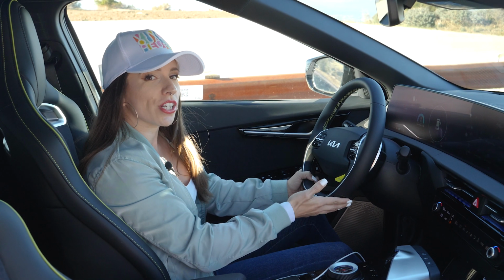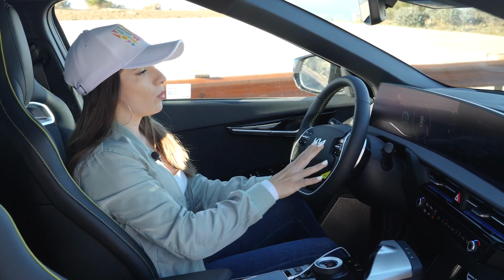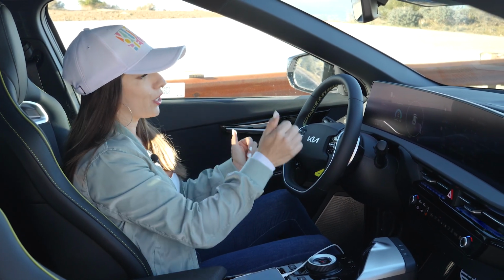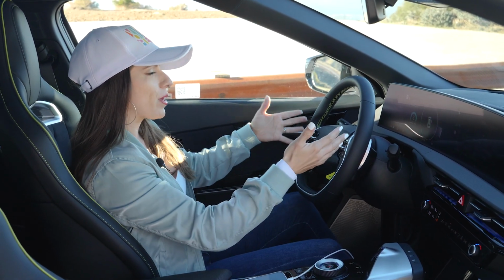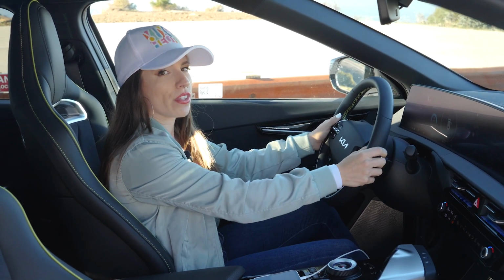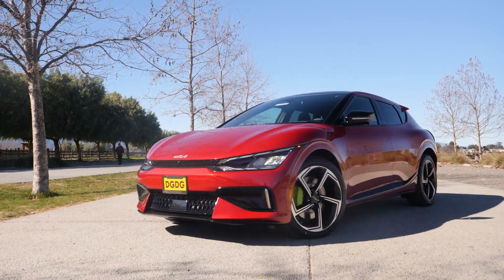A unique feature in the GT is variable gear ratio steering. So what that essentially does is adjust the steering response based off of your speed, sort of, kind of. Basically, the way you're gonna feel that is how it adjusts the feedback of the steering wheel when you're making a turn at any given speed.